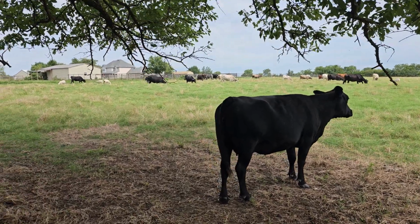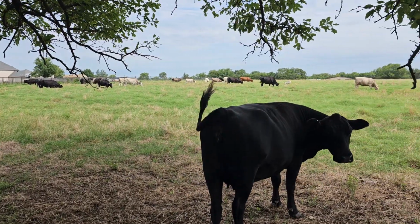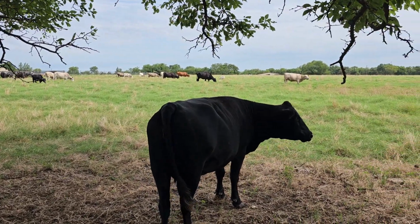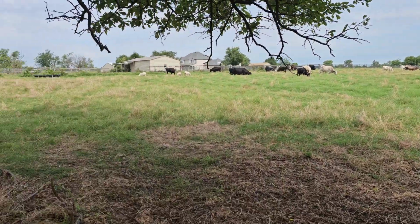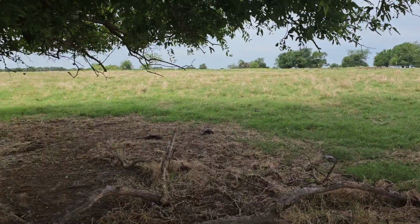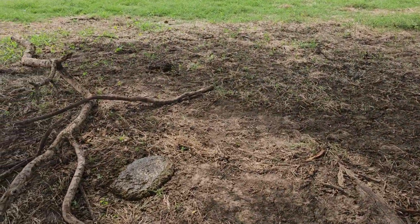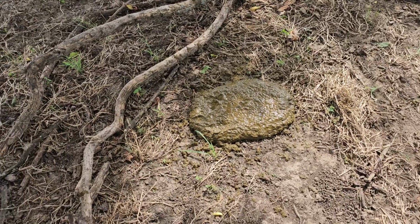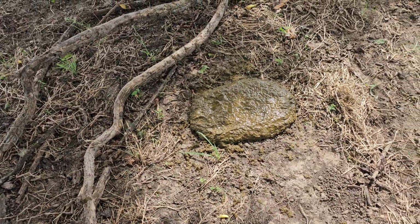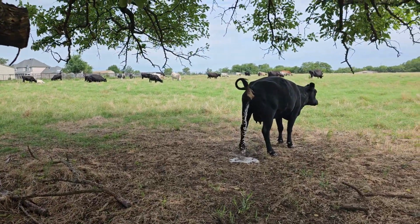It's 10:38 in the morning on Saturday, July 8th, 2023. I've just moved them into the third cell of this first section of this rotation that started yesterday on July 7th. They took shelter under the tree here, it looks like. You can see they're watering the tree here.